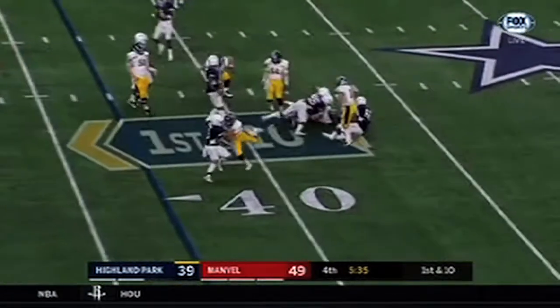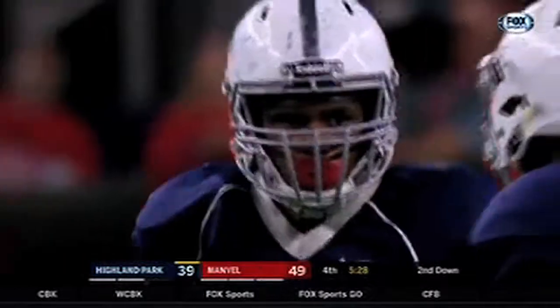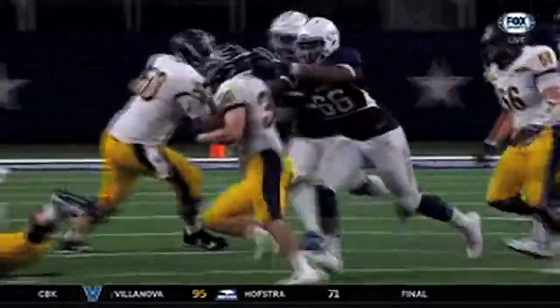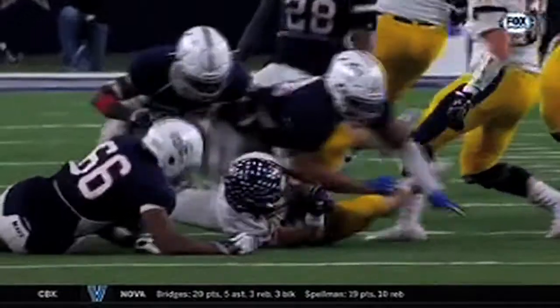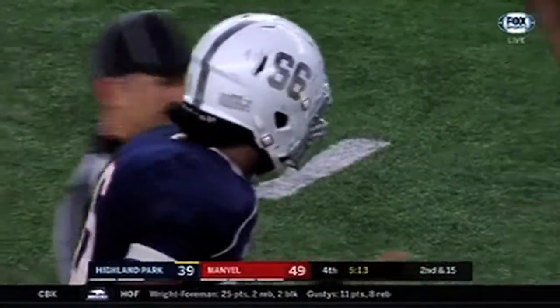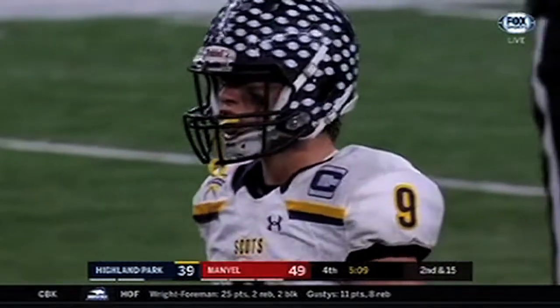Alexander, and what a great play made. Slinging him down is Brendan McDonald. Loss of 5. Brendan McDonald doing a nice job of collaring Paxton Alexander. Good pursuit by the defensive end.